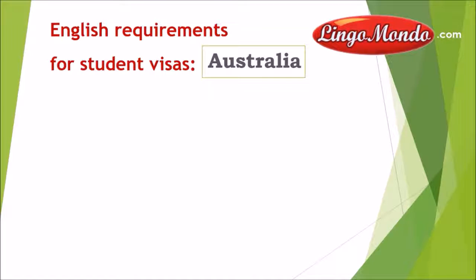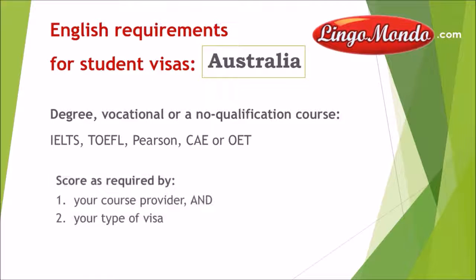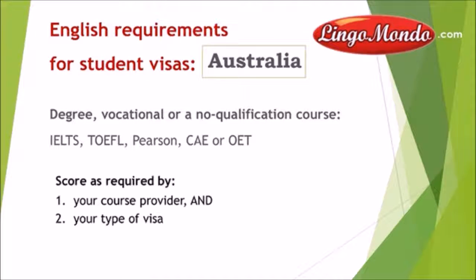Alright, so what are the English language requirements for student visas in Australia? If you want to study for a degree or a vocational course or a non-qualification course in Australia, the tests that are accepted are IELTS, TOEFL, Pearson, CAE, which is a Cambridge Advanced Certificate, or the OET. And the score is required by your course provider and your type of visa.